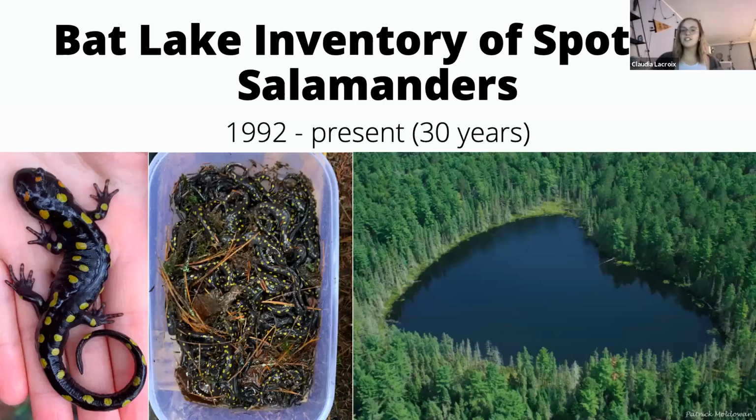Among the long-term projects is the Bat Lake inventory of spotted salamanders. It first started in 1992 and has been monitoring amphibians that breed within Bat Lake for approximately 30 years. It's one of the youngest long-term studies at the station, and they monitor amphibians that breed within the lake, such as yellow spotted salamanders, blue spotted salamanders, wood frogs, bullfrogs, green frogs, and sometimes tree frogs.